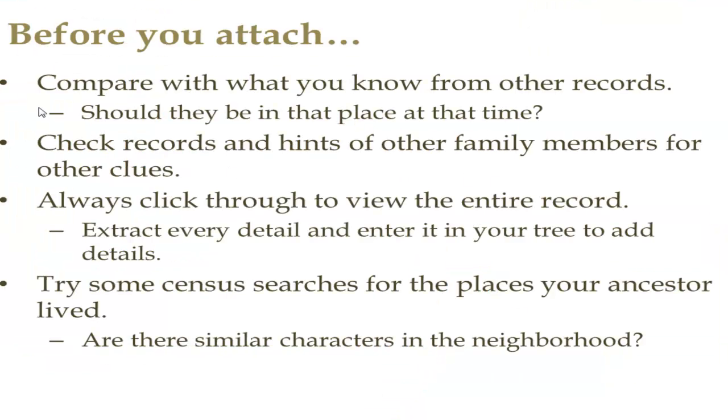So a few things to consider before you attach a record. Compare it with what you know from the other records, the things that you've put in your tree, and maybe even some things that you don't have in your tree at the time. Check the records and hints of other family members like we did with that record for Florence. There may be clues in the hints of other family members.